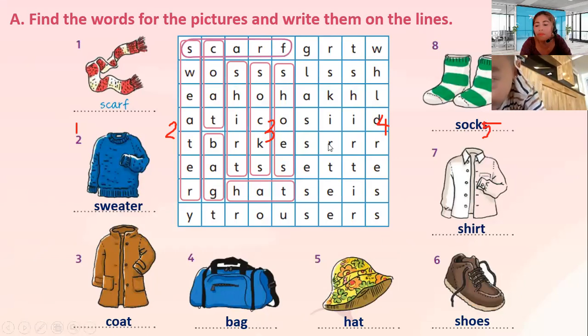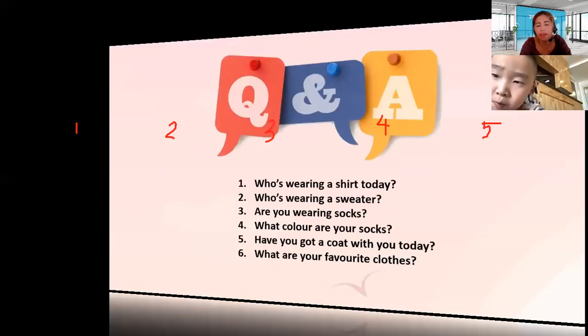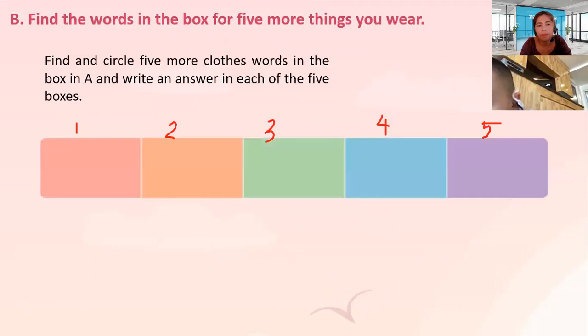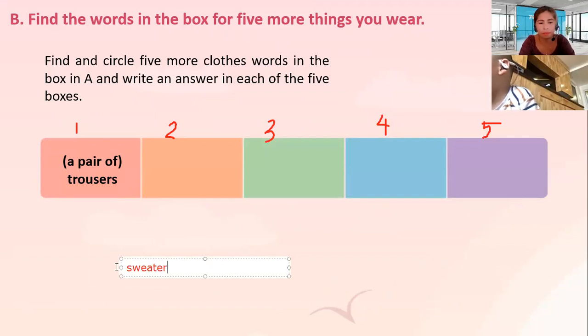So let's move now to letter C. Okay, look at letter C. Okay, so you write me B here. Okay, so I will write inside the box here. You wait me. Okay.